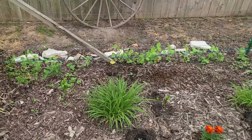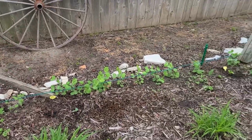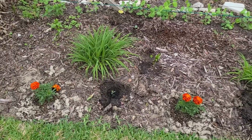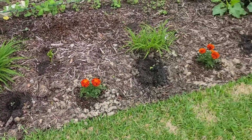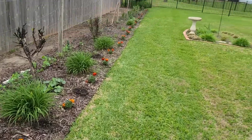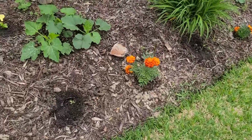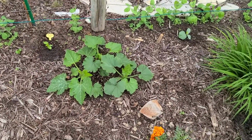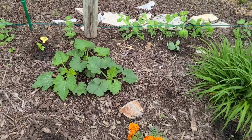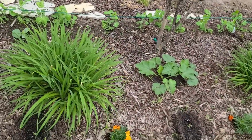I have a row of Chinese snow peas underneath the fence, and they're starting to come up and grab the wire. We have a whole row of marigolds rather, all the way down to the other end. These are our zucchini plants, and probably within 2 to 3 weeks they'll start having blossoms, and we'll have some zucchini. There's one there and there's one over there. I just started those from seed.